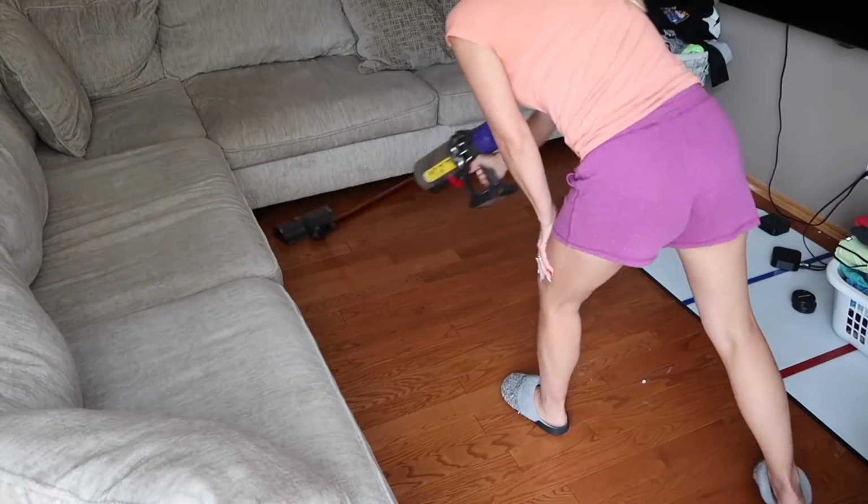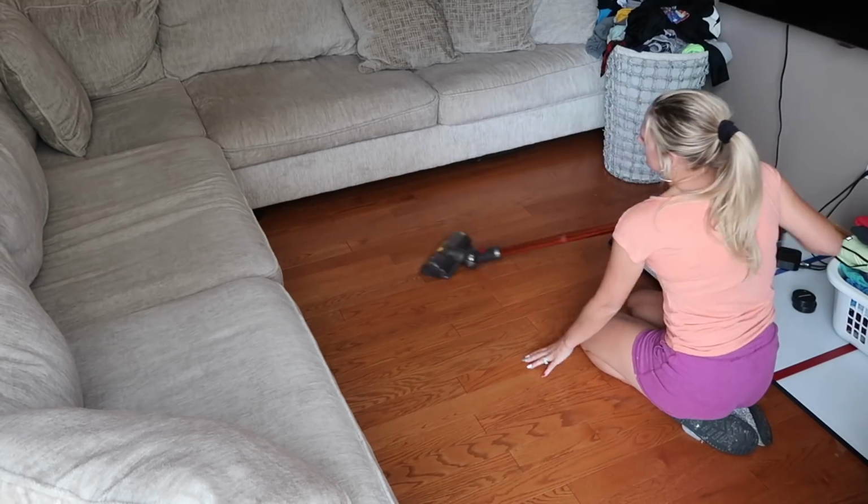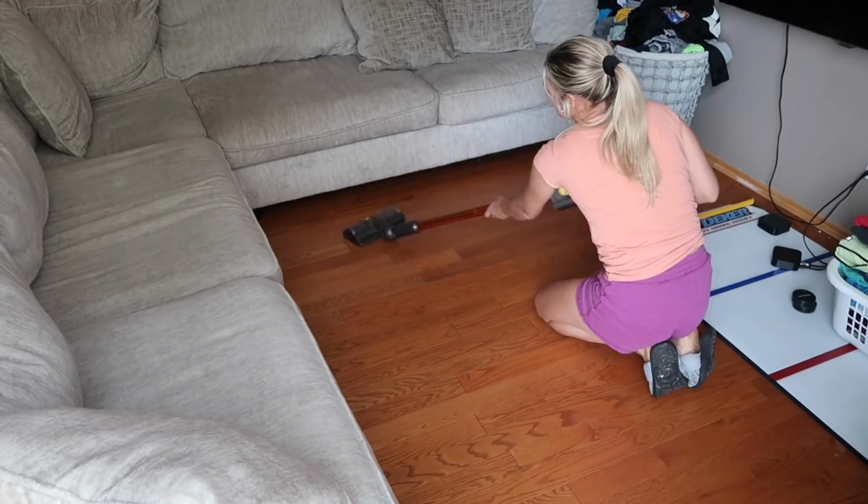All right, time to vacuum up any remaining crumbs and dust bunnies that are caught under there. I'm going to do my best to reach as far as I can and get everything.